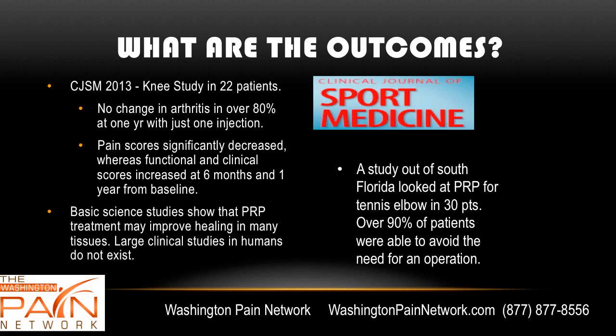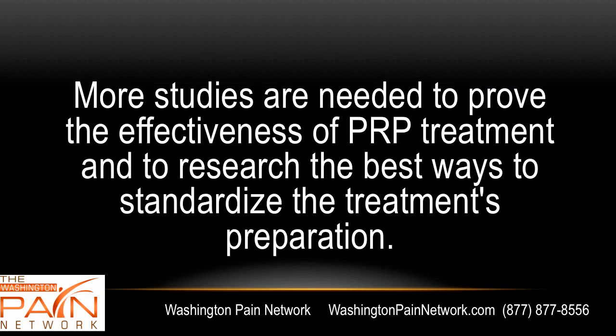There was also a study out of South Florida that looked at PRP for tennis elbow in 30 patients. All these patients had tried everything. They were basically looking at surgery. Over 90% of them were able to avoid the need for an operation. More studies are needed to prove the effectiveness of PRP treatment and to research the best ways to standardize the treatment's preparation.